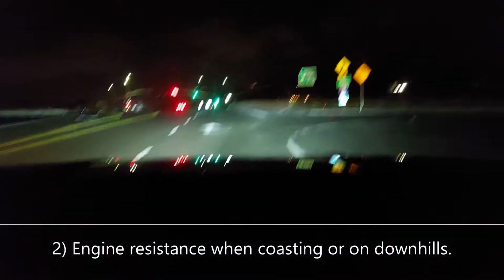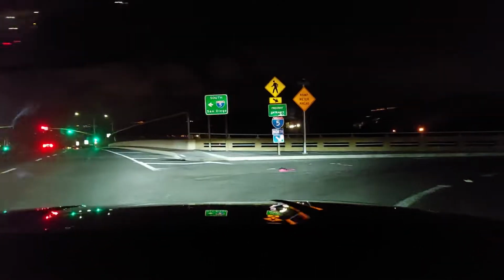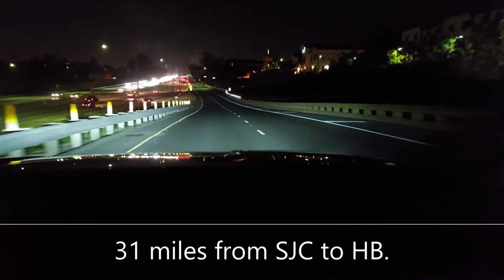Okay, so now we're going on the 5 freeway, heading north, back to Huntington Beach.